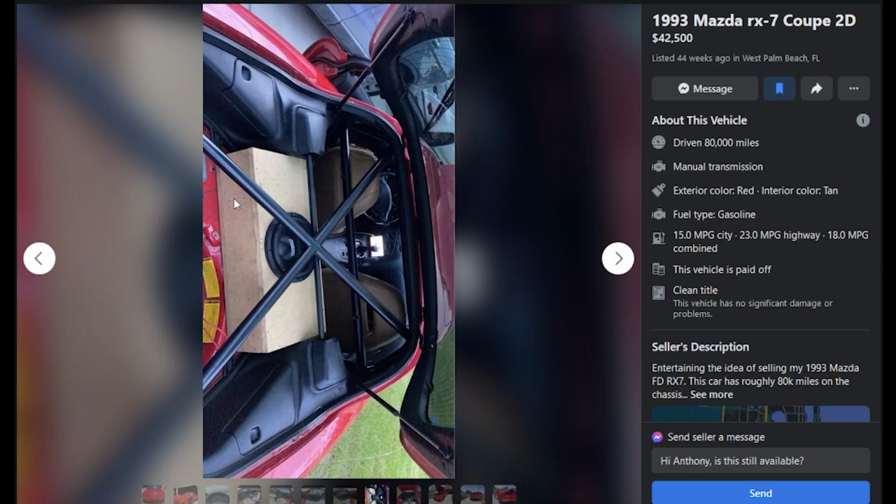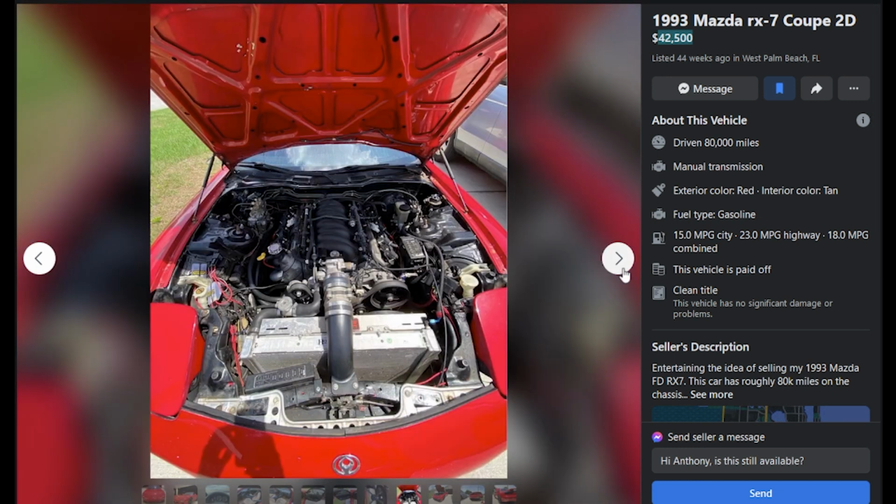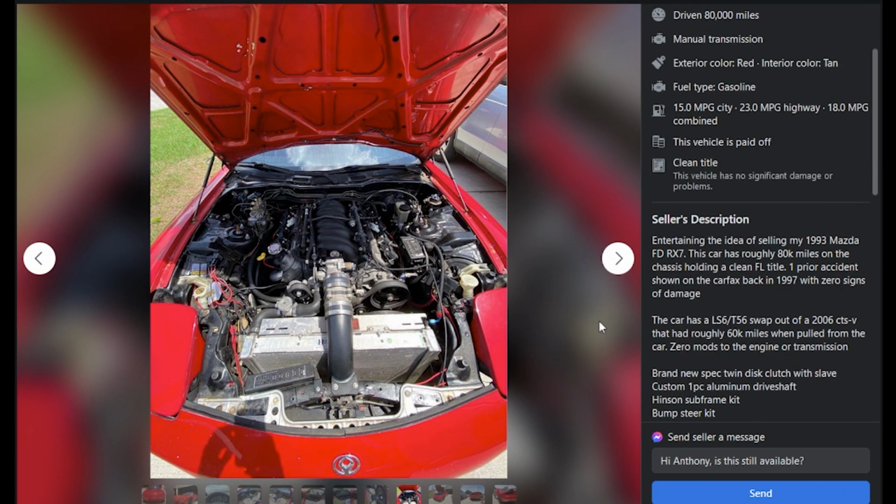Oh my gosh, so I guess we're going race car status on this car. Might be because somebody doesn't want to pay $42,000 for your half-gutted RX-7. Oh, bam! Oh my gosh, what is this? We've got an LS6 with a T56 transmission out of a 2006 CTS-V with about 60K on it. There you go. That's what it looks like with an LS. I mean, probably cool to drive. The rotaries, as they get older, get less reliable. And then you got this thing looking crazy crammed up in there.